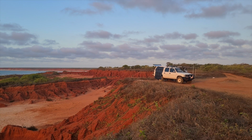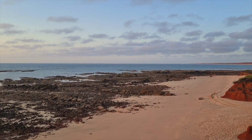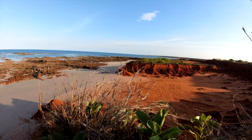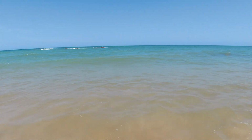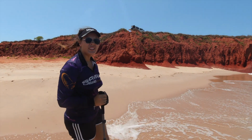Here we are near Cape Leveque. We are setting up camp here for the night, which is beautiful. What do you think of that campsite, T? Pretty nice.